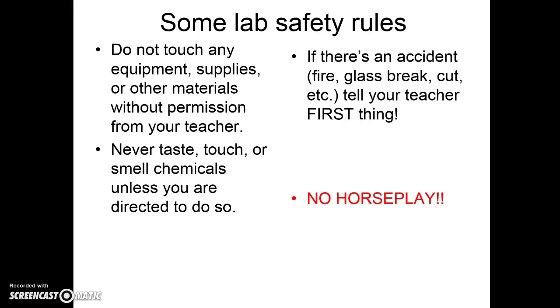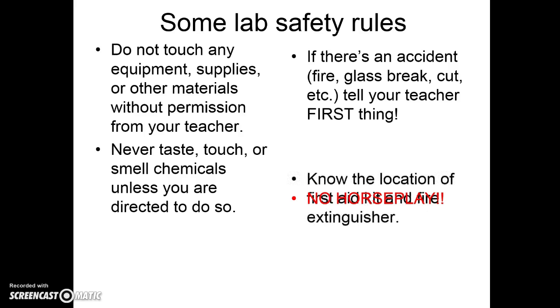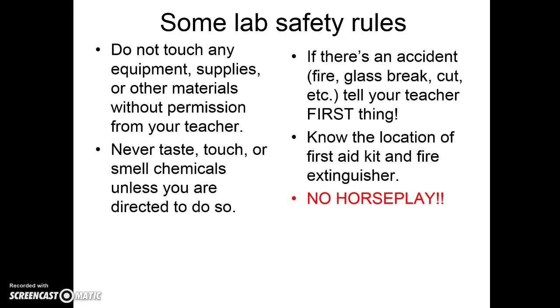And if there is an accident, fire, gas break, cut, etc., tell your teacher first thing. Don't wait 10 minutes down the road and say, "Oh yeah, I forgot, there's glass all over the floor." Okay? Make sure you tell them exactly right when it happens. Also, know the location of a first aid kit and a fire extinguisher. The first aid kit is at my desk, and the fire extinguisher is under the sink in the front of the classroom. And of course, you already know this, no horseplay.